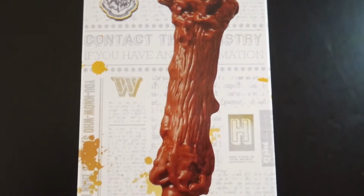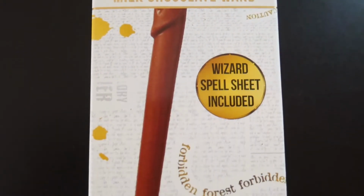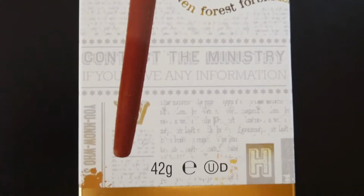The next item is Harry Potter's wand, and this is also milk chocolate, and it says on the box that it has a wizard spell sheet included. No! My wand is broken! I thought I ordered Harry's wand and not Ron's wand. Oh god, that's really solid. It's really hard. It's good though. It's really good.